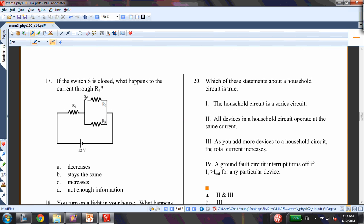If switch S is closed, what happens to the current through R1? So I close this switch. This resistance then decreases, and in fact the total resistance decreases, and if resistance decreases that means that current increases. So the current through R1 is going to increase.